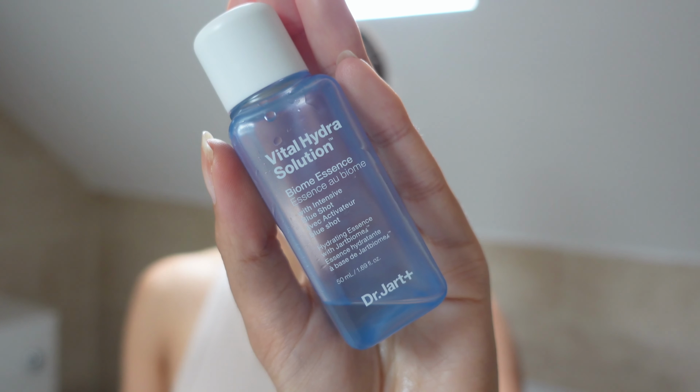Because I like skincare and it's my me time, I will add an essence. So I've got 2 here. I've got one by Dr. Jart, which is the Vital Hydra Solution. So this is an essence. Okay, so I believe it has some probiotics in there as well. As you can see, it's nearly done. This is more of like a thick water.